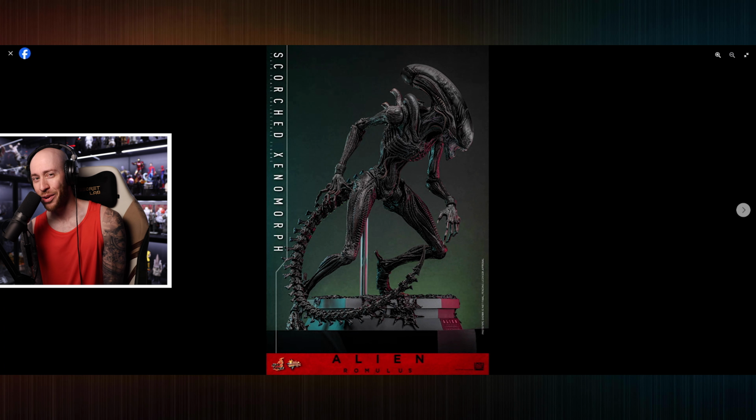Nonetheless, I wanted to throw you one little curveball with a xenomorph. Guys, this figure is about 17 inches tall according to Hot Toys. They said it was 44 centimeters. That's a little over 17 inches in height. This is a big boy here, and they've described him as the Scorched Xenomorph.